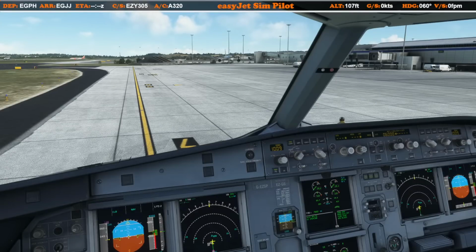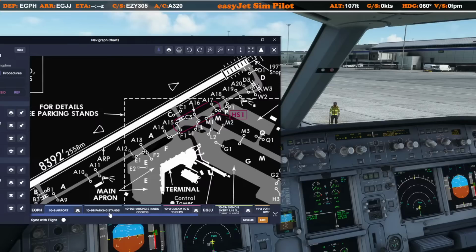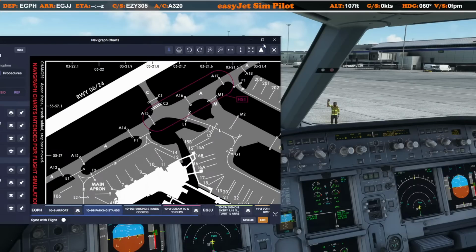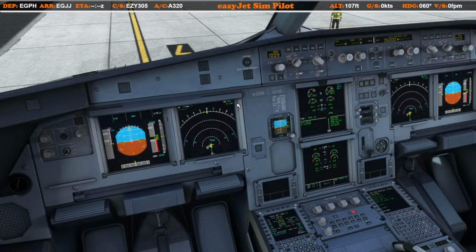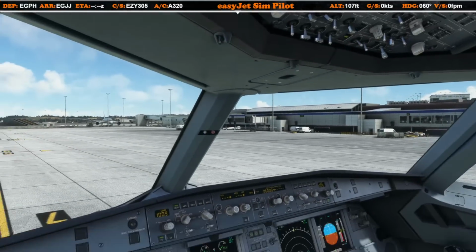And remember, if they're going to permit us, we can take Charlie, just for a slightly shorter taxi, isn't it? So Foxtrot and Charlie. There he is, giving us a little wave. So, engine 2 is available. Engine mode selector back to normal. That can come off, that can come off.